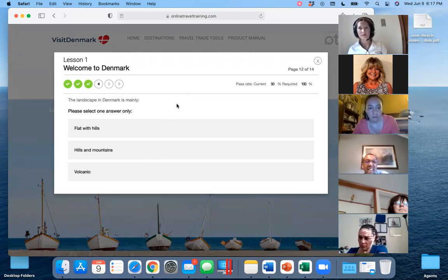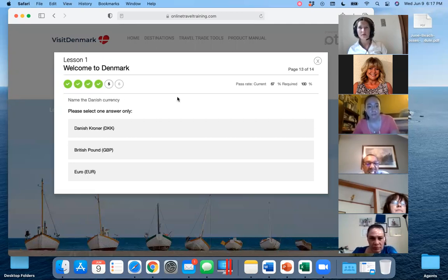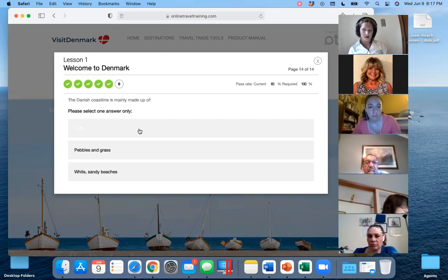The landscape in Denmark is mainly flat with hills. Awesome. Name the Danish currency. Euro. Nope. Danish Krona. DKK. Yep, write that down. DKK currency. Last one. The Danish coastline is mainly made up of white sandy beaches. There we go.